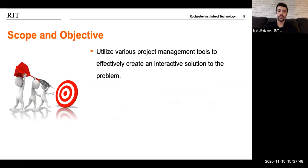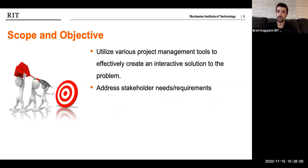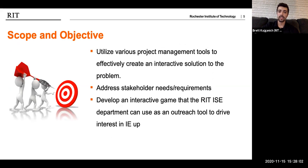So the ultimate goal of this project was to learn about and implement various project management tools to create a solution to the problem while also addressing the stakeholder needs and requirements. In so doing, we were tasked with developing an interactive game that the department can use as the outreach tool, as mentioned previously.